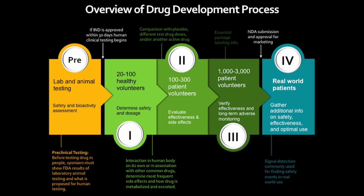But even if you look at phase 3, you have 1,000 to 3,000 patient volunteers. And personally, I think that's high compared to a lot of the RCTs that I've looked at for phase 3. Normally, I'd say it's 1,000, maybe 2, a lot of times in the hundreds. But then when it gets to the real world, then we have tens of thousands, hundreds of thousands. And hopefully, as the drug companies would want, this happens within the first couple of years. So we could immediately look at these big data sources and see how it's really working.